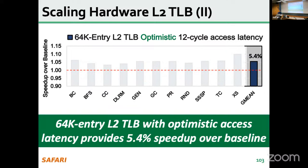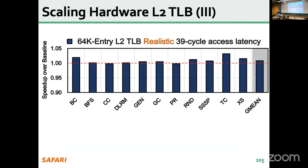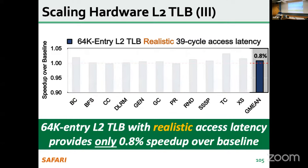However, is this realistic? You can answer also if you want. Is this a realistic design option, that if I increase the size of the hardware TLB by 64x, the access latency remains the same? I guess it's not. So we did an experiment where we tune realistically the access latency of the L2 TLB, and we find that using a 64K entry L2 TLB with a realistic access latency, which is around 39 cycles in this scenario, leads to only 0.8% speedup over the baseline system, which basically hinders its adoption as a potential solution.